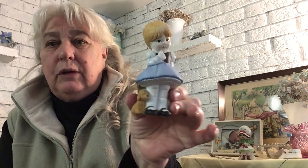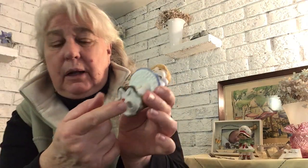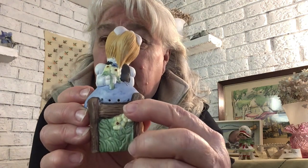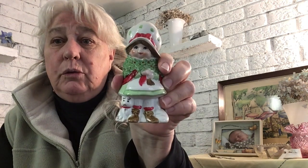Now this little girl is Jasco. She's a Jasco figurine, and you can see that she's not a salt and pepper shaker, but she does have a little plug, and she has little holes. Right there. Okay. So she is for potpourri. And I had picked this little girl up not too long ago, and she is the same. She is for potpourri, and she is also a Jasco.